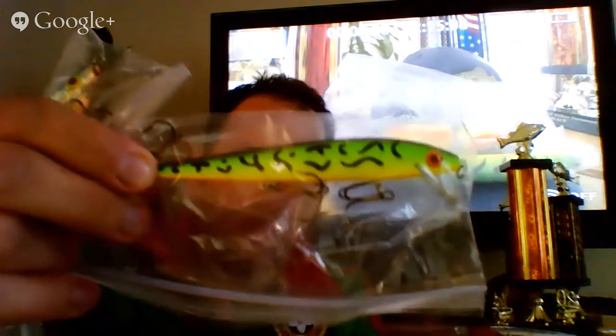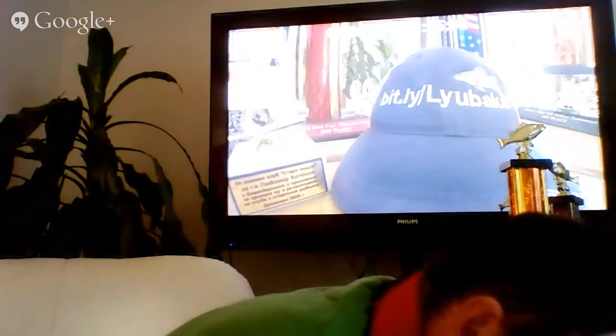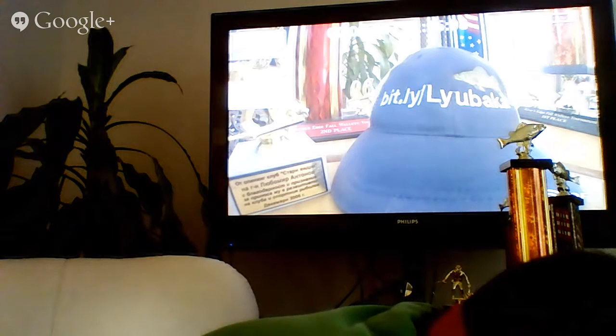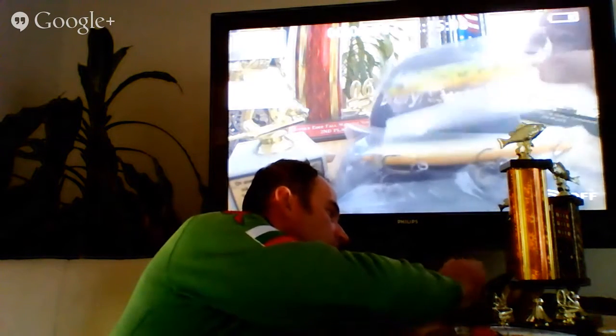Rebel Minnow. Once again, Fire Tiger pattern, and that's made by Protco. Rapala Husky Jerk. This one is the silver blue edition with the orange belly. This one's very popular too. I'll try to get them a little bit organized by type, and I'll go from there later. So, Husky Jerk and Rebel Minnow. Now, using these baits, usually it helps us find out what the local hot bait is.